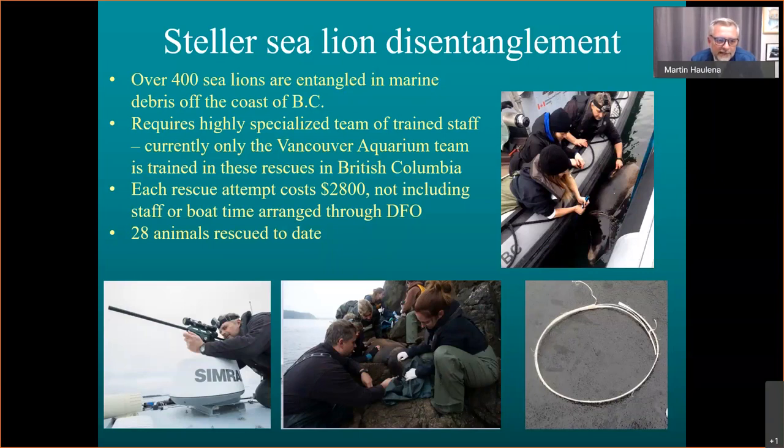We know that there are probably about 400 sea lions at any one time just here in BC that are entangled in a variety of different gear. So getting the permission from DFO and working so closely with our DFO counterparts, we've actually been out there successful. Dozens of animals now rescued. We were just out last week with DFO and getting to an animal that was pretty severely entangled.